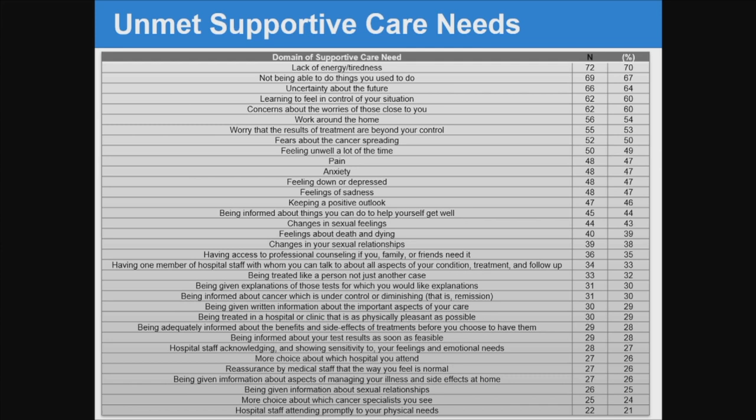And this is the percentage of the participants who described having some kind of unmet need. Your eyes can scan down here. The most common unmet need is addressing fatigue and lack of energy, not being able to do things you used to do, and uncertainty about the future. So a lot of echoes, I think, of things that we've heard today.